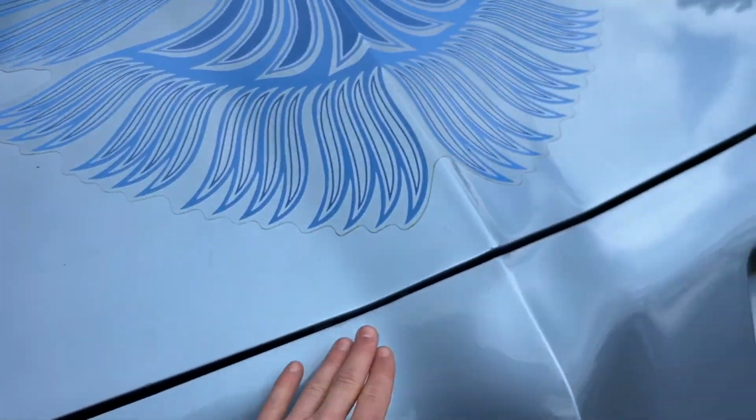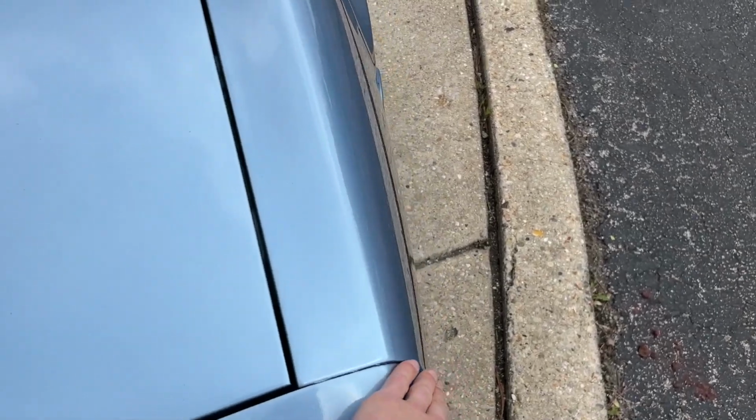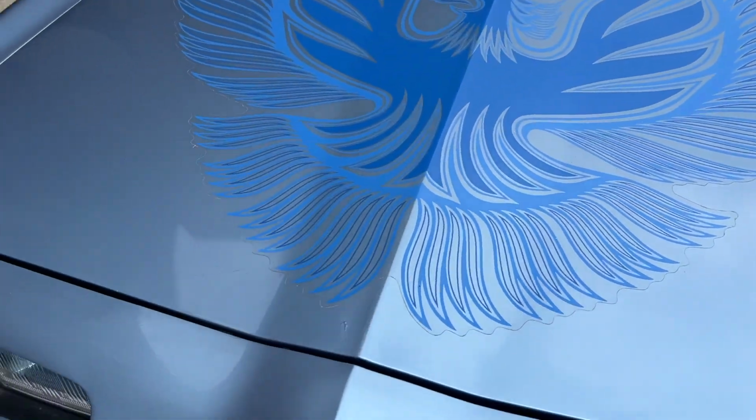Hood seems to line up very nicely to the nose, as well as the nose to the fender. Hood to the top of the fenders, as always, this is what we're looking for here.